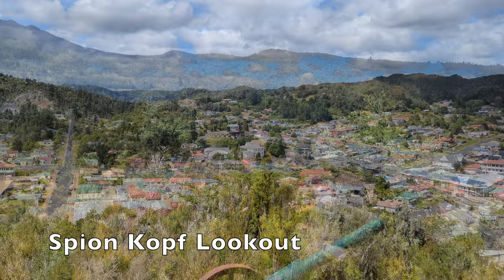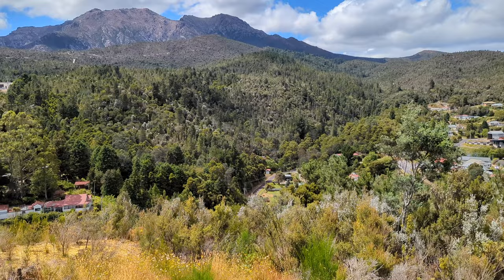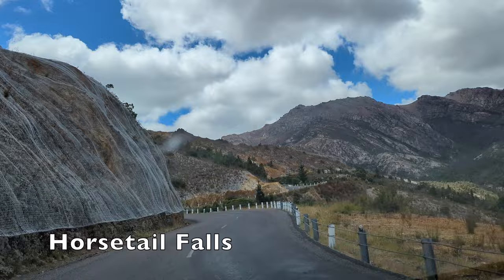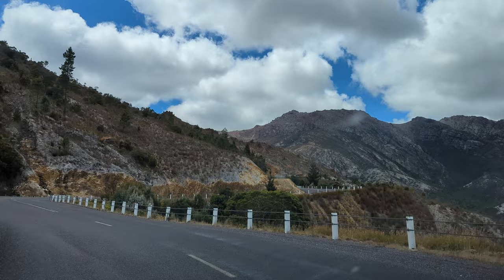Walk up the Spion Kopf lookout to get a bird's eye view of the town and its barren hills. Horsetail Falls are seasonal, with the best time to visit around winter or spring. The walking path is easy with beautiful views around.